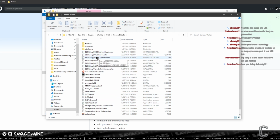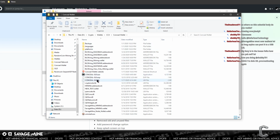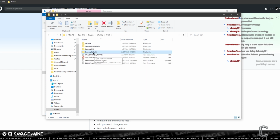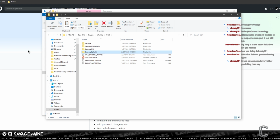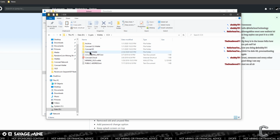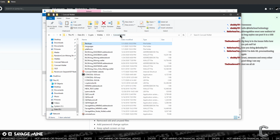But if you wanted to be real careful, you could back up all your address books and your wallet files and stuff like that. But I know that it's not going to touch those. And plus I have backups of them anyway, so I think I'm pretty good. But if you wanted to be careful, what I would do is copy the whole Conceal wallet to another location, a thumb drive or something, get it off of this same hard drive. Because if you're backing these up on the same hard drive, that's not really too secure.